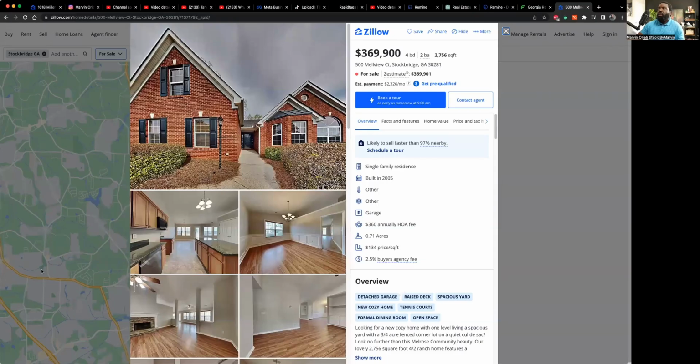All right, so I just pulled up a property that's currently for sale here in Georgia. This is just a random home that I found on Zillow.com, and this is a property in Stockbridge, Georgia. So the first thing you're gonna wanna do is look up the particular address, or you may already have an address in mind that you are interested in writing an offer on.